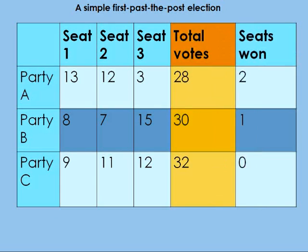Look at the total votes. Party A, the party with the most seats in our little mini parliament, has the fewest number of votes, and yet they have the most representation. Furthermore, Party C has the most votes, hasn't got any representation at all in Parliament. And that is why first past the post is unfair. Because in first past the post, you don't need to have the most votes across the whole country, you just need to have the most votes in some key areas.